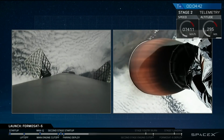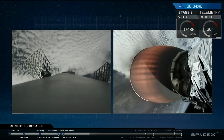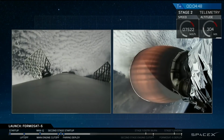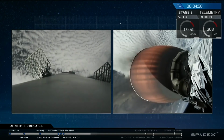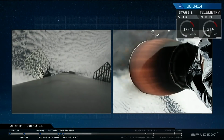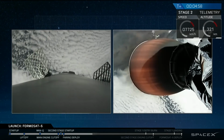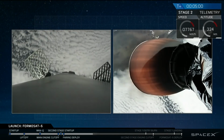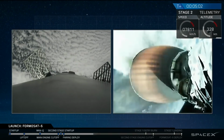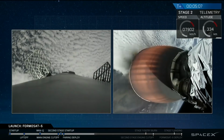So while stage 1's entry burn is burning, we're going to see the stage 2 main engine, the Merlin vacuum engine, shut off. That's all going to be happening at the same time, and you'll hopefully be able to see it on both screens. Now after the entry burn, there's going to be about a 50-second period where there are no engines burning, after which the stage 1 landing burn is going to begin.